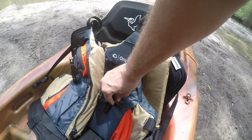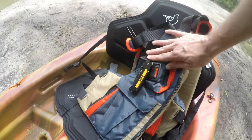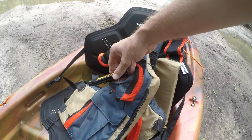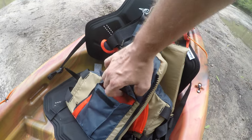You got a zipper pouch so you can put your keys. I put my keys and wallet over here. New batteries, got a little zipper pouch up here. So I took my GoPro batteries, stuck up there. It's got a little knife holder. And then my used batteries, I just threw in this little dump pouch right here.